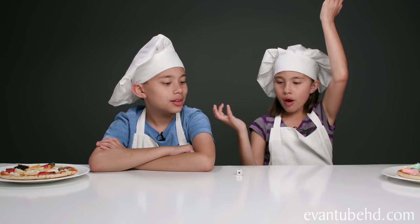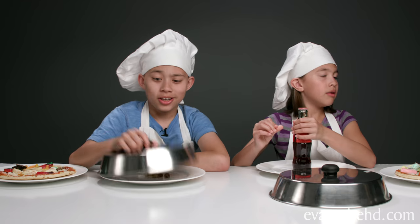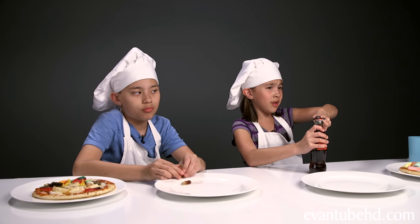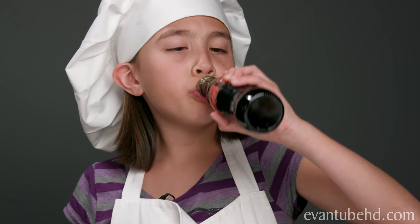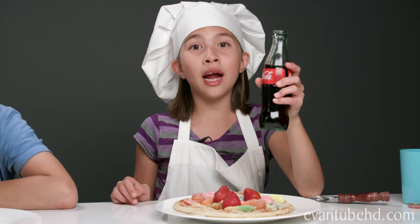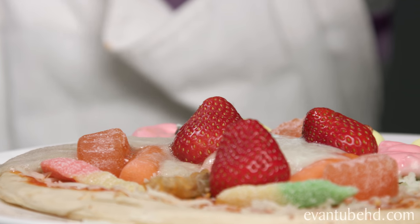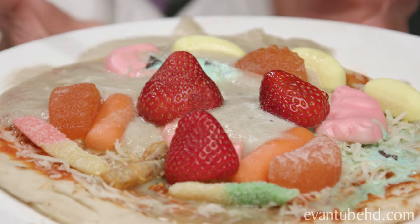My turn. Hey! Cola! Tastes like cola. This is better than the bigger version we ate last time. Hopefully it doesn't stick. Whoa! Okay, it's time to make a Coke float. Oops. Look at it, it foamed up.